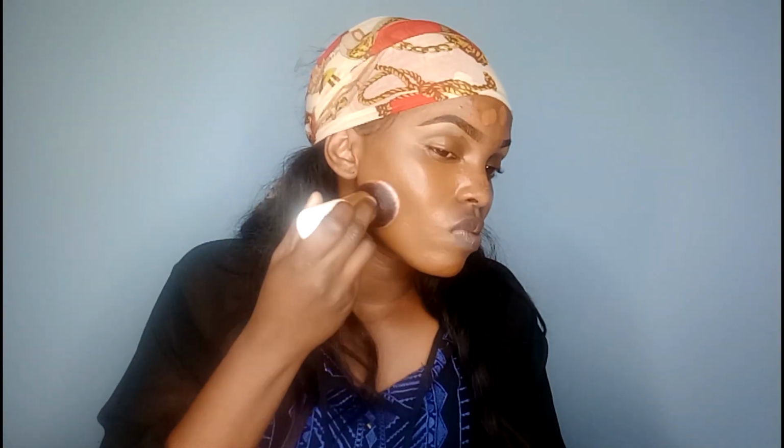Here I'm just blending in the foundation. Remember guys, blending is the key to a flawless look. You have to blend in your foundation. Take time to blend in the foundation until you get that perfect look.